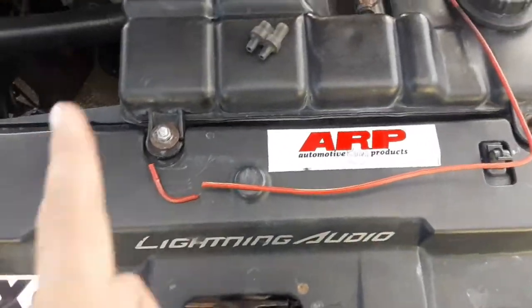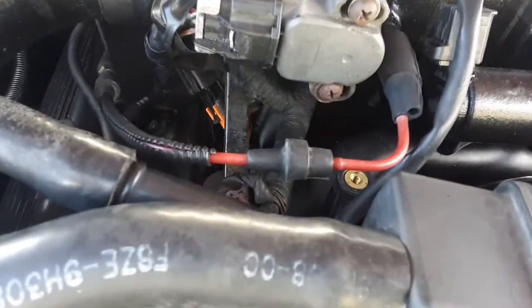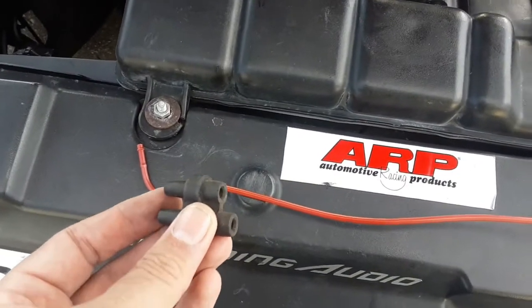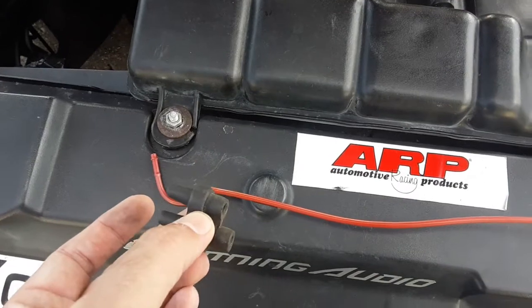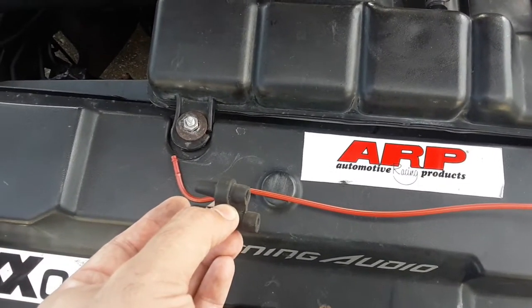So I'm going to get this fixed. What I have is these little junctions. I saved them from the other stuff. I used one right here to repair that. So I put the hoses on both ends. I put suction on it. It holds. It does not leak. So I'm going to put this on here as a temporary fix to see if that fixes the issue or not.